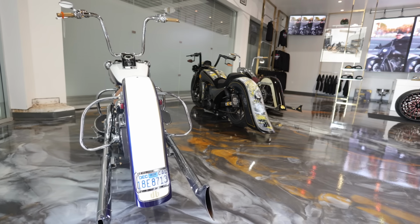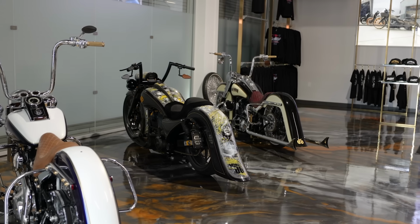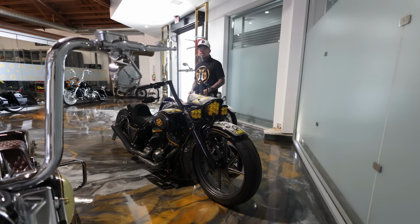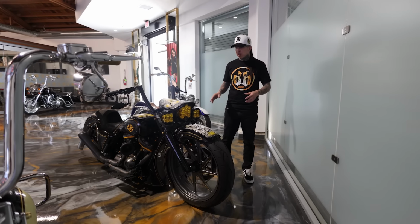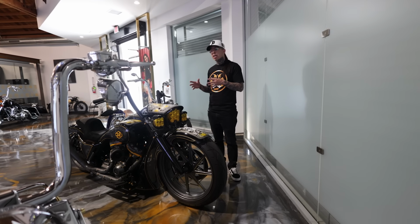We have other builds available, like the 2.0, which is going to be a touring frame, stretched out, still has a large wheel to be proportional in the front, but we're going to go with that sporty, aggressive look. So this bike is completely one-off. We could do multiple different things in different ways with it, but it's going to be that sporty, aggressive look.